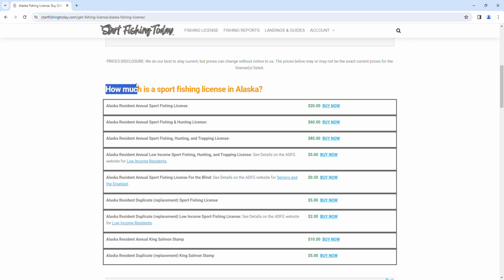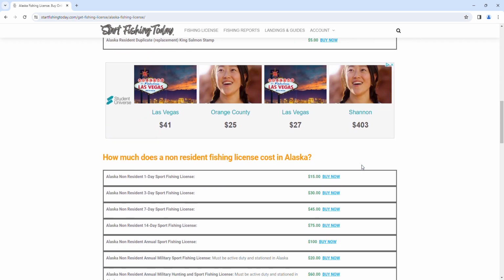So again, we'll ask the question, how much is a sport fishing license in Alaska? That can range right now anywhere from $2 for a duplicate or replacement license. Say you bought one, you lost it, and you need a new one. There you go. You spend $2. For a resident low-income sport fishing license, it can also go up to as much as a resident annual sport fishing license, which is currently $60. And it has a link right next to that for buy now, which I'll come back to toward the end of the video to show you how this all works. Let's go down to the next section.